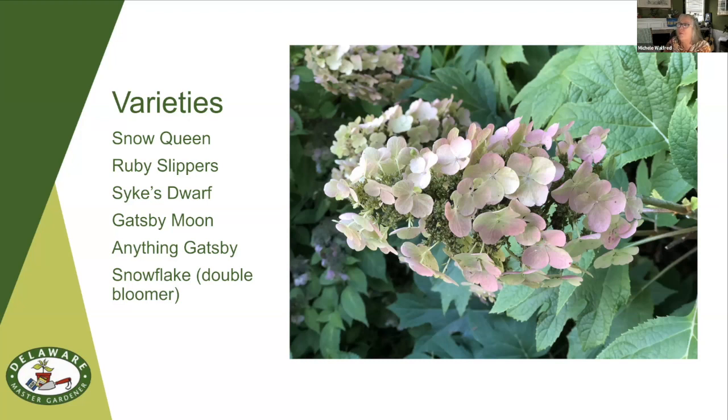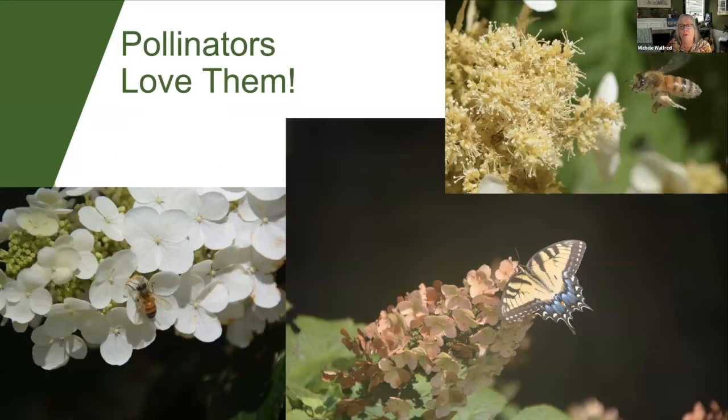They look beautiful in the fall on your mantle or in a fall decoration. And the leaves turn quite beautiful. The pollinators love oak leaves. So this is the Gatsby pink here. This is a Snow Queen. This is also a Snow Queen.